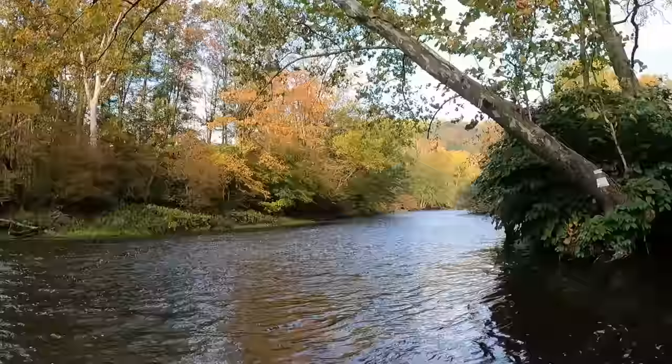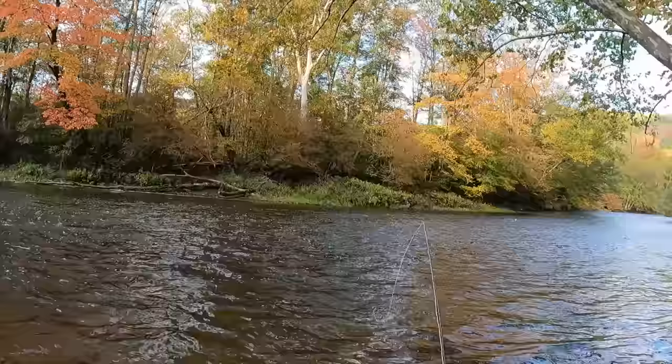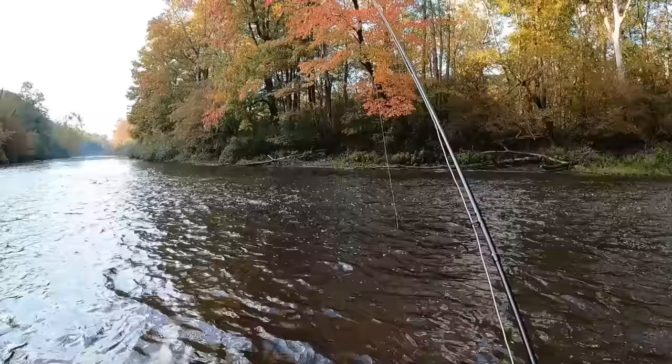Flows are around 190 out of the Johnsonburg gauge, temperatures in the mid 50s, and conditions should be perfect for trout fishing. Just letting that stimulator go down.